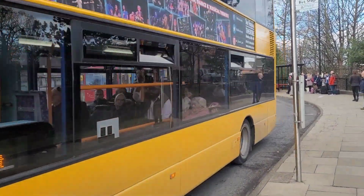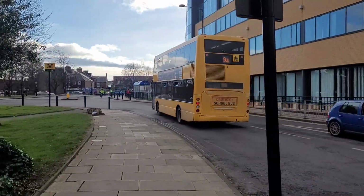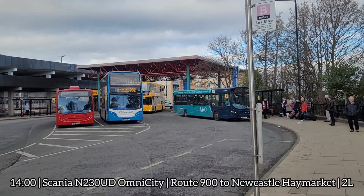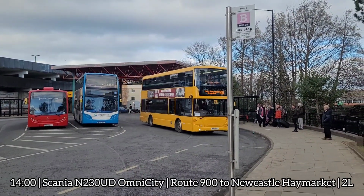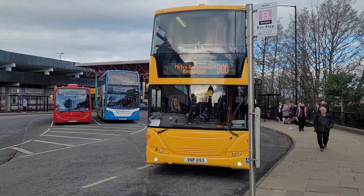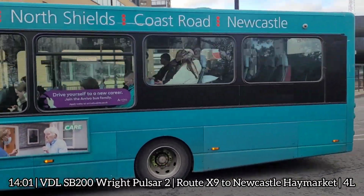Yeah, I know. There's another 900. Caution school bus, I'm not sure about that. Comes 900 number 2. Another custom plated Omni City or Omni Decker, I think Omni City, however. 1495 departing with an X9 for Newcastle.